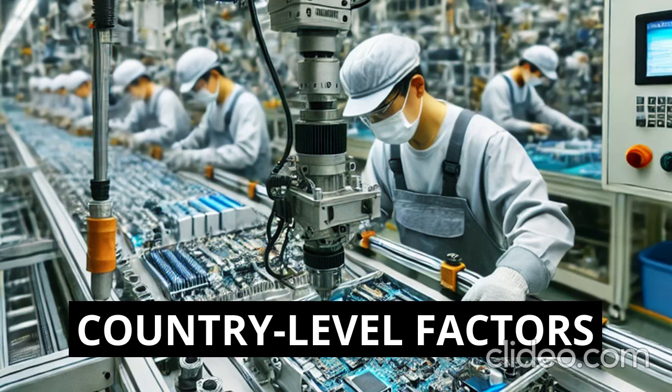Right, if you're a company about to pump millions, if not billions, into building a factory somewhere. You better believe it. The last thing you want is some political upheaval or sudden regulatory changes that could completely derail your whole operations. It's like building a house on a fault line. Hmm, you're just asking for trouble.